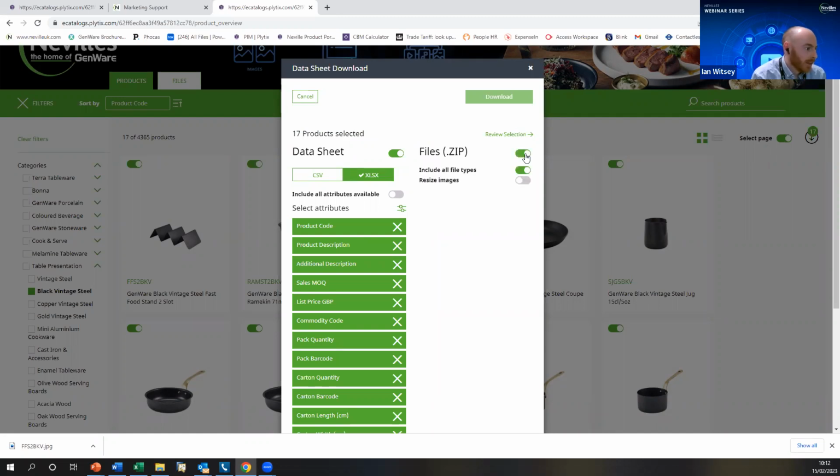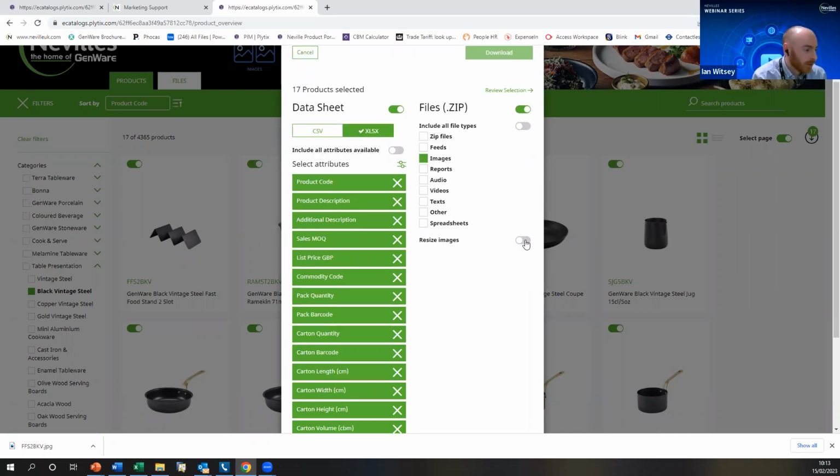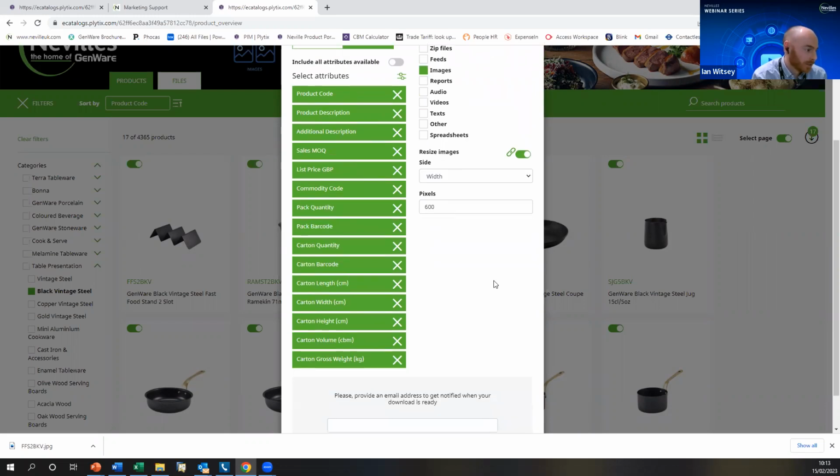On the right hand side, I can download any additional files which may be attached to these particular items. Typically, what you'll find would be imagery, or videos, or any reports such as user manuals or things like that. For the sake of this, I want to download the images attached to all these items. And then here I can also resize the images. If I don't click this, this will download it in the high resolution format. Or here I can download it in a slightly low res size. Here I can click on width and height and amend according to whatever size I require. We typically use 600 by 600 for parts of our website, so I'm just going to keep that as it is.